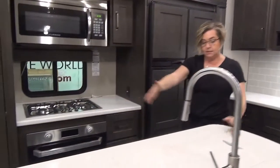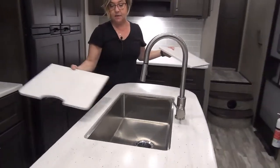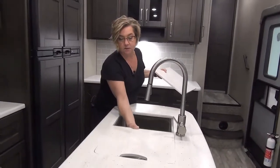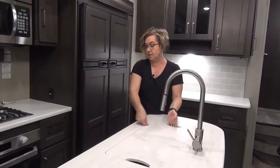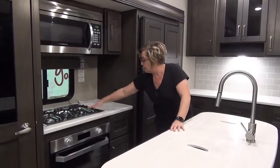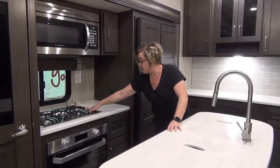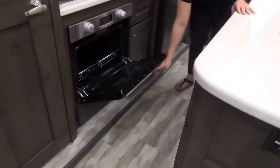Lovely island here. Nice big recessed stainless steel sink with the gooseneck faucet. Those are the solid surface counters. And then nice storage underneath. Here we are with the split oven. Stainless steel, cast iron top, big oven below so you can actually cook something in there.